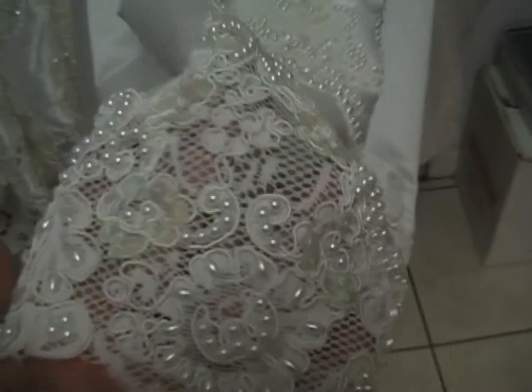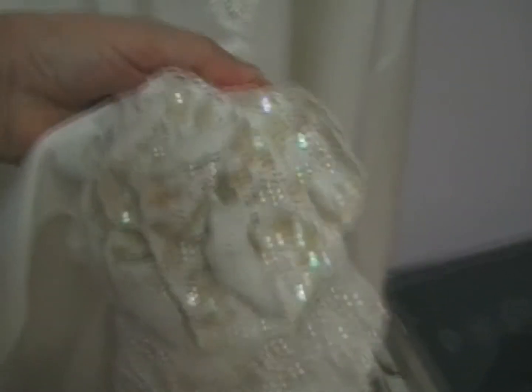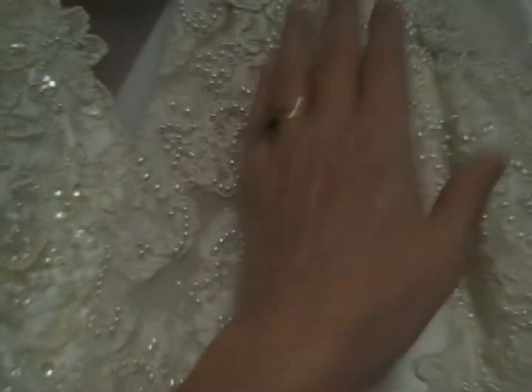These are iridescent sequins on there. Oh, and this one also has, see if I can bring this up, 4 or 5 of these rolled roses that are all sequined and beaded. That was very unusual. So those are on the back of the train and on the bow that's on the back. This next one, let me see if I can move this over.